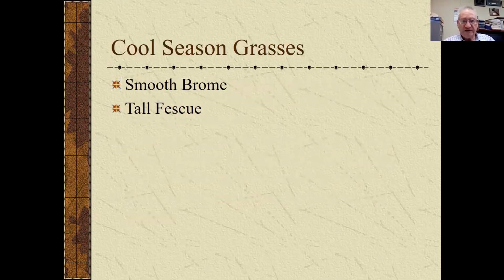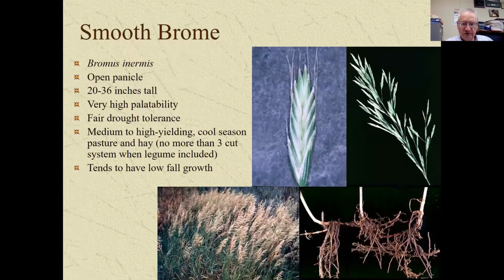Cool season grasses, smooth brome and tall fescue, are probably the two most common ones used. I know here in central Kansas, smooth brome is going to be better adapted, I think, than tall fescue. Tall fescue, again, as you get into south central and southeast, is something that we could produce. But I'll probably talk mostly here about smooth brome. There's a picture of smooth brome, if you're not real familiar with it. It's a rhizomatous cool season grass. It can be quite productive.